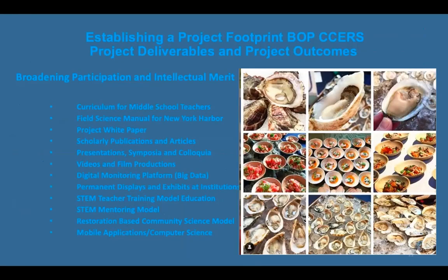One of the most important pieces of doing research for the National Science Foundation or any funding sources is to make sure that the deliverables and project outcomes are congruent with what you said in the proposal. Some of the broadening participation and intellectual merits that are required by the National Science Foundation include the following for our particular project: curriculum for middle school teachers, a field science manual for teachers to work with in New York Harbor for their students, project white paper, scholarly publication articles, presentations, symposia, colloquia such as this one, videos, and film productions. We encourage our students to also make short films so that they can show what they're doing in the field as well. It makes it more real to many people.